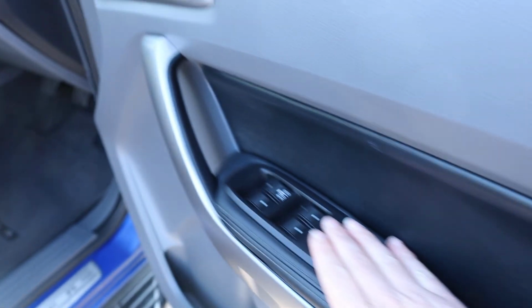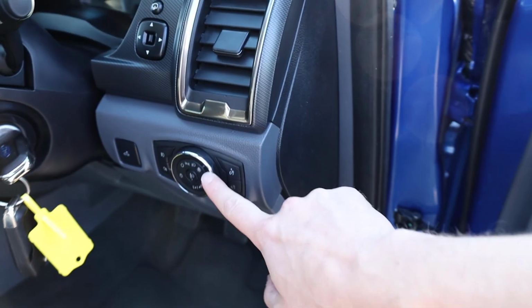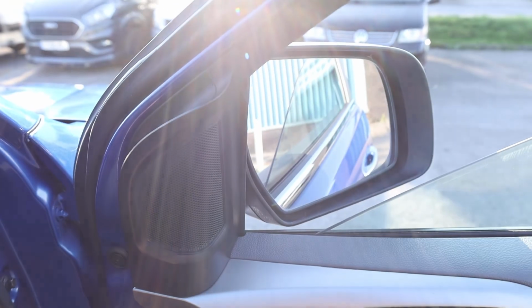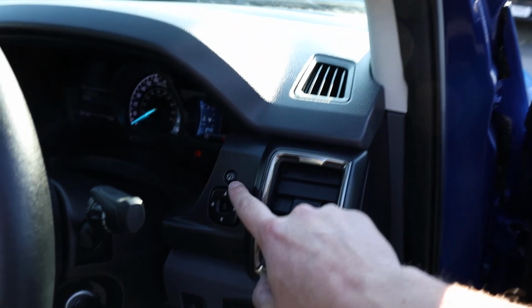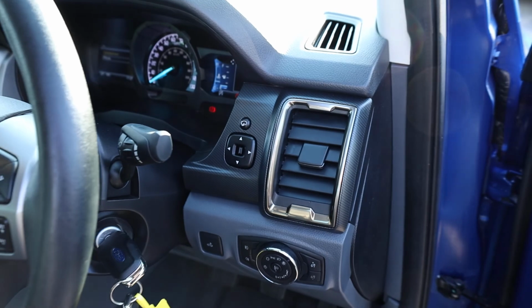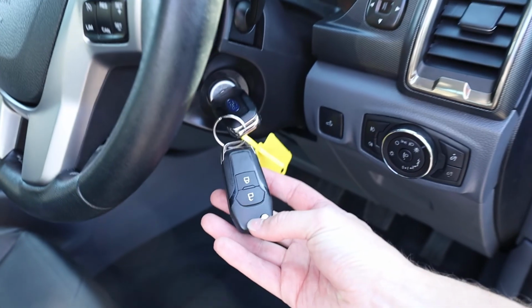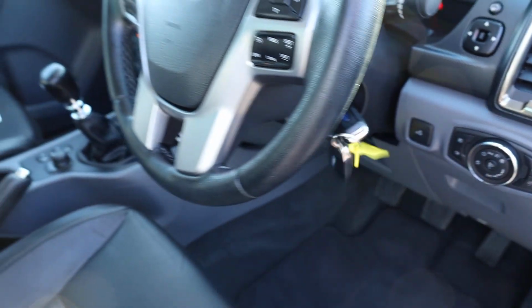So you've got electric windows all around. We have got auto activated lights and wipers. You've got electric folding mirrors, and that's how those are operated there, just by pushing this little button at the top there. And of course you can just adjust the mirrors electrically there as well. You can see that we do have 2 full remote keys with the vehicle.